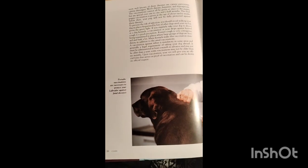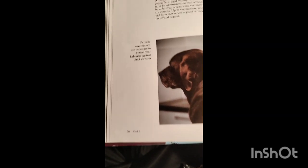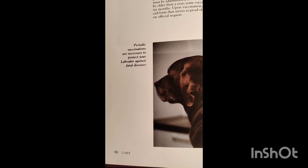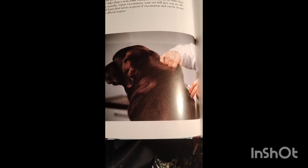Basically, get your dog vaccinated at least once a year. And usually just do it once every 6 months. Periodic vaccinations are necessary to protect your Labrador against fatal diseases. That's the injection in the back of the neck.